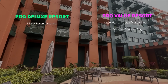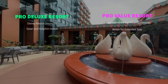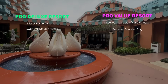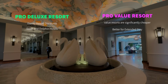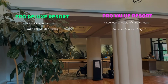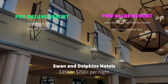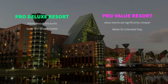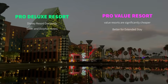And this might be cheating a little bit, but if you want a very high value deluxe resort option, you might want to take a look at Swan and Dolphin. They're owned by Marriott. They are within walking distance to Epcot and Hollywood Studios. They're right there next to the Boardwalk Inn and Yacht and Beach Club. And even though they're not owned by Disney, Swan and Dolphin are still treated like Disney Deluxe Resorts, meaning you might pay $350 to $700 per night, depending on the time of year and the deals and the hotel points, and you'll still get many of the same benefits that Disney's Deluxe Resort guests receive, including extended evening hours.